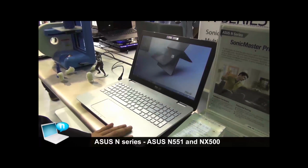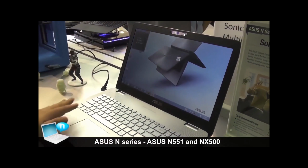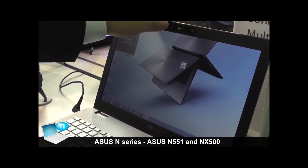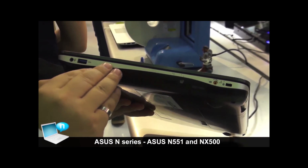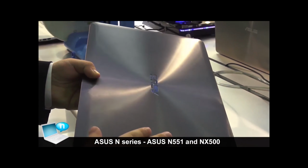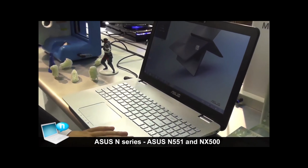This is the N551. The N Series is our new 2014 product. As you can see, the different design is in our ID design. It looks more fashionable and cooler compared to last year's model. The rest is the same. We keep the metal design for the LCD cover and for the palm rest cover.